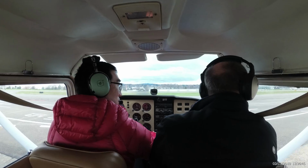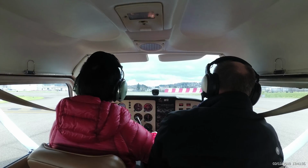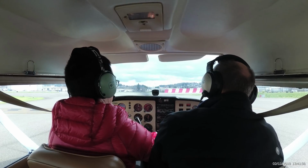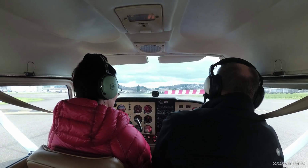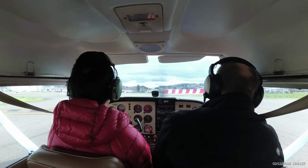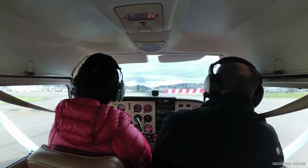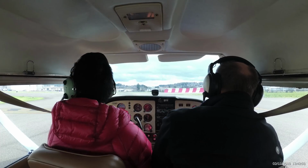Clear on here, 34. Renton Tower, Cessna 20559er, holding short 34. Cessna 20559er, Renton Tower, make East Channel departure, runway 34, clear for takeoff. East Channel, runway 34, clear for takeoff, 20559er.